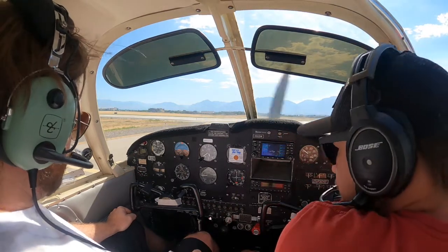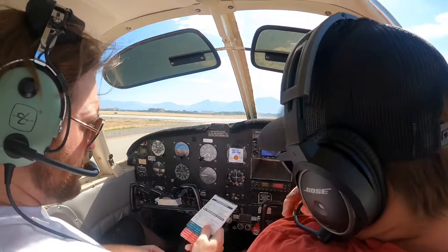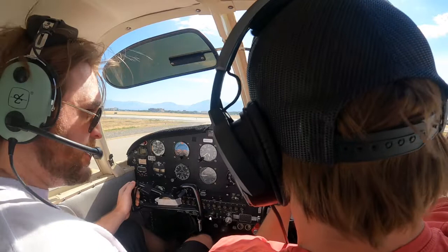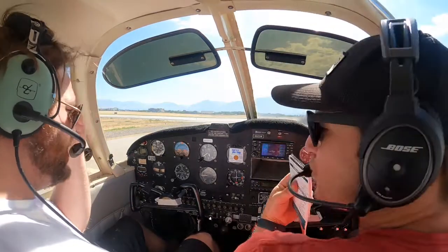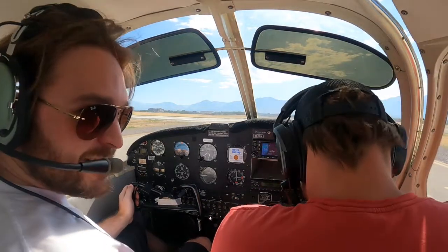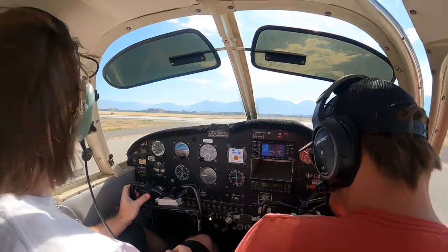Alright, rotation speed about, what, 65 in this one? 55 to 60. Just put some back pressure on there. Yeah, just wait for it to take off. 52 to 63, so yeah, around 55. Give it a little back pressure. Be real patient. Yeah. Okay. A little bit of right rudder. A little bit of right rudder. Yep. All right, I gotta call this.